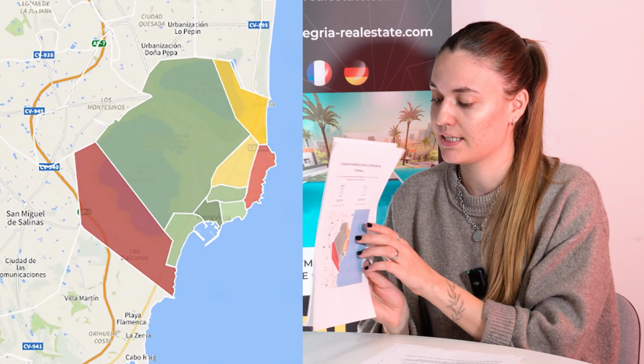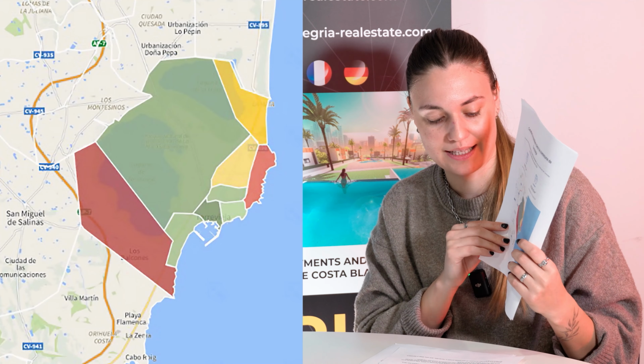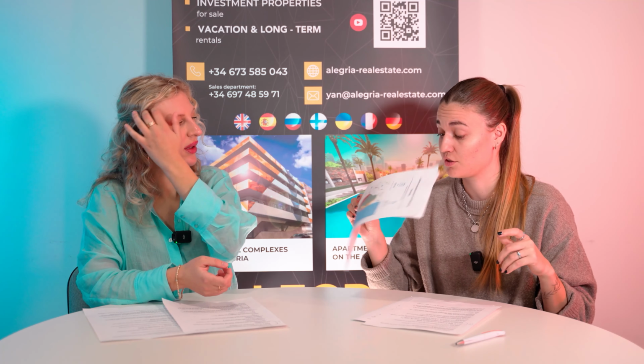And also, we will show you exactly where the areas are. But as you can see on these maps, when it's red, it means it's the most expensive areas in Torrevieja. And we do have a lot of areas which are expensive for long-term rental and other areas which are good for short-term rental. So if you have any question, we will be here and we'll be more than happy to help you find your perfect investment.